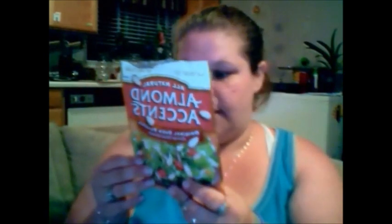1 tablespoon, 7 grams. There are 40 calories, 3.5 grams of fat, 0 saturated fat, 55 milligrams of sodium, 2 carbohydrates, 1 of those is fiber, and there are 0 sugars, 1 gram of protein also, 2% iron, 2% calcium, 8% vitamin E. Anyway, I love these on my salads, with tuna salad, or I actually made turkey salad today. They're great. So those are the almonds.